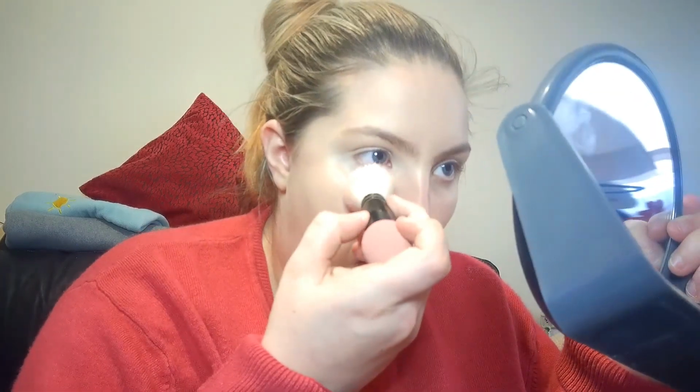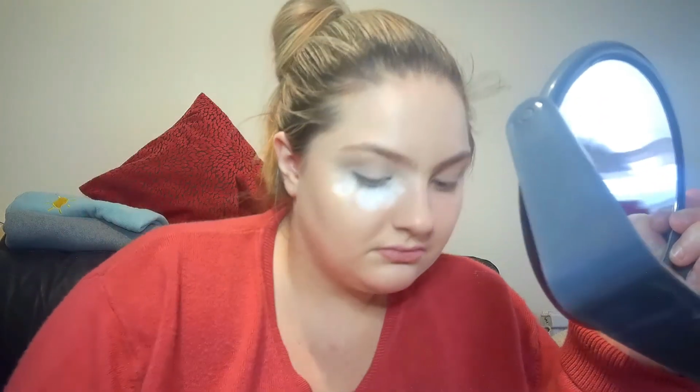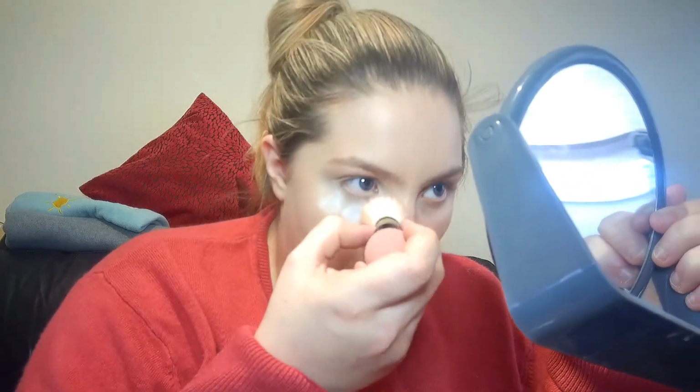And for powder, I am going to use the George Satin powder. Love this. This is not new. It's the old packaging. And what I'm going to do is basically blend it in and set it before it has a chance to sink right in. Always get this powder everywhere. There you go. I'm just going to do that for a minute, let that set. What I'll do with the other eye.